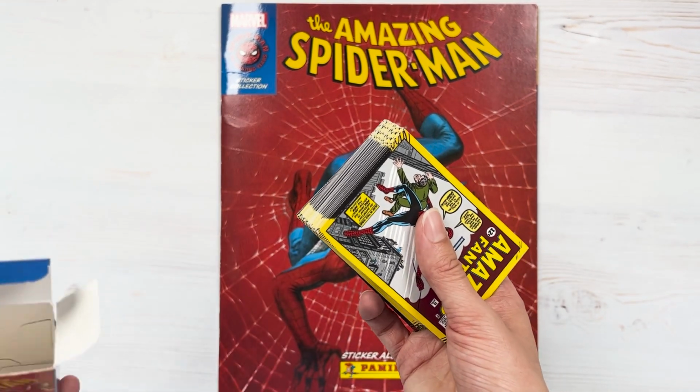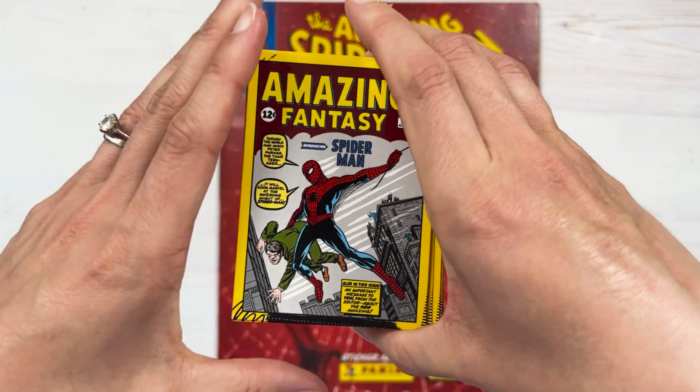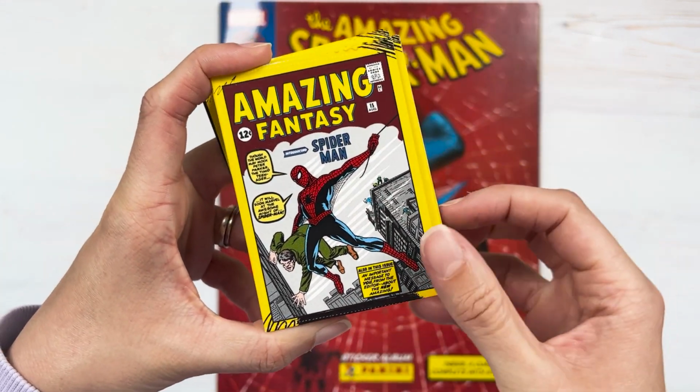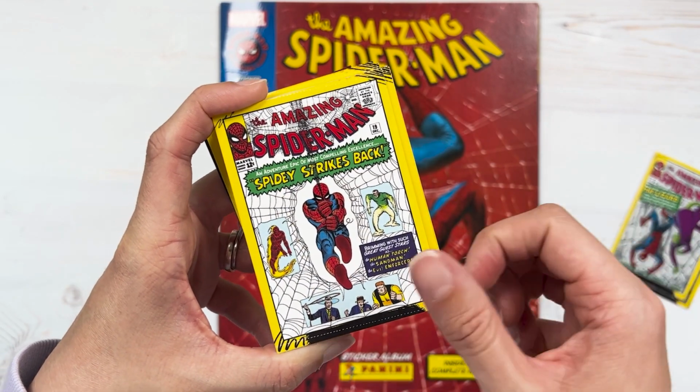Absolutely love this album. They just went above and beyond. It's such a nod to the comic books. So all of the cards are comic books from different eras. Comic book covers, sorry.